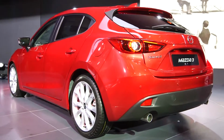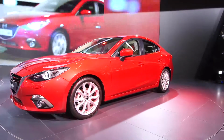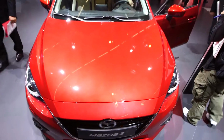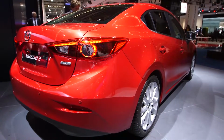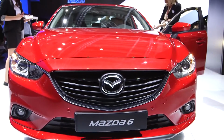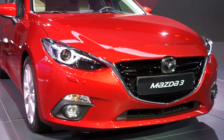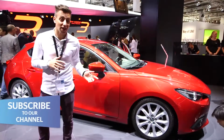So how does the new Mazda 3 compare to the model it replaces? Well, it's actually bigger in all dimensions, but the most important of all is the wheelbase, which is 6 centimetres longer. It's claimed to be the longest wheelbase in this class, and it should mean loads of interior space. And as you can see, the looks have been massively updated to be in line with the new Mazda 6 saloon. It looks fantastic, and the improved aerodynamics will help improve efficiency as well. And more good news is there is very little price premium to pay for the saloon over the hatchback.